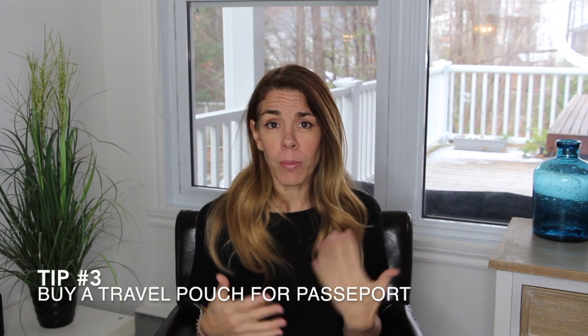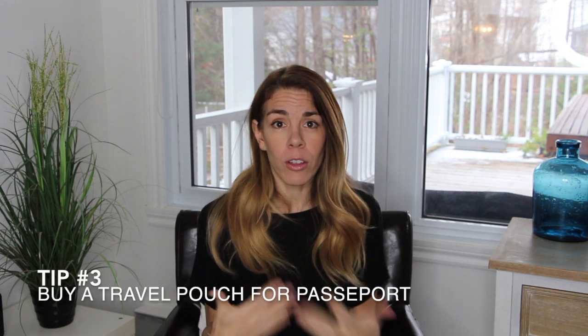So make sure that you buy like a little pouch or something to hide the passport on you while you're traveling. There's a lot of pickpockets in China, so just make sure that you have it on you and that it's in a safe place so that it won't get pickpocketed. Now, that being said, make sure that you also bring some extra ID just in case you do lose your passport, so that you can get a new passport issued to you by your US Embassy or Canadian Embassy.